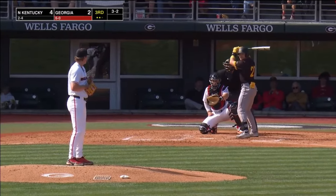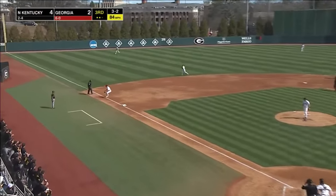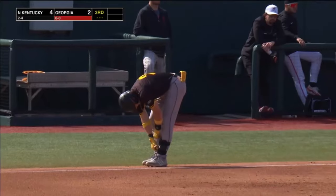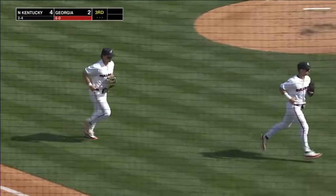So a big payoff pitch due right here. There goes the runner on the 3-2. This one's hit on the ground to third, backhanded by Alford. Long throw across in time, and a great scoop by Trey Phelps. Great D there by the Bulldogs.